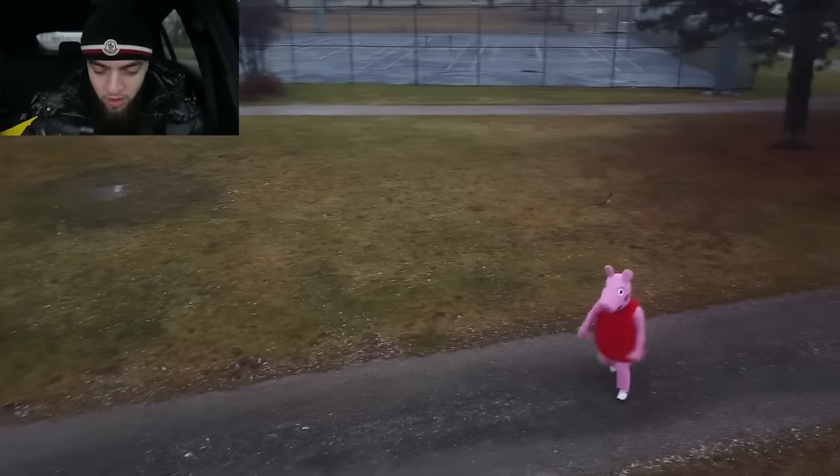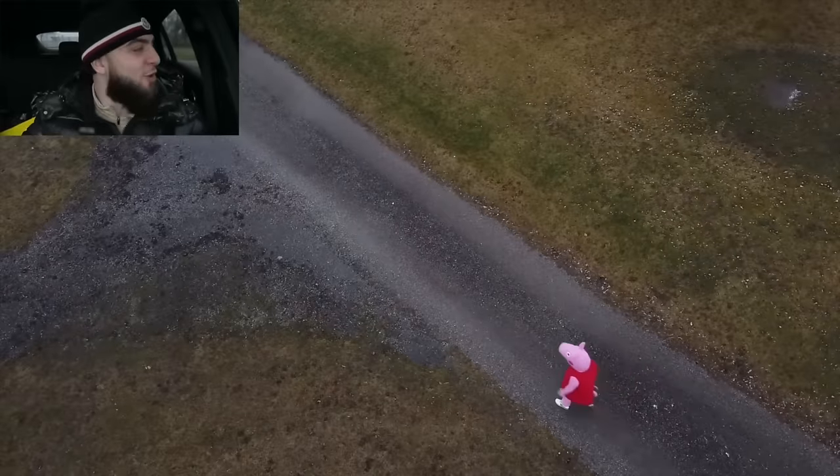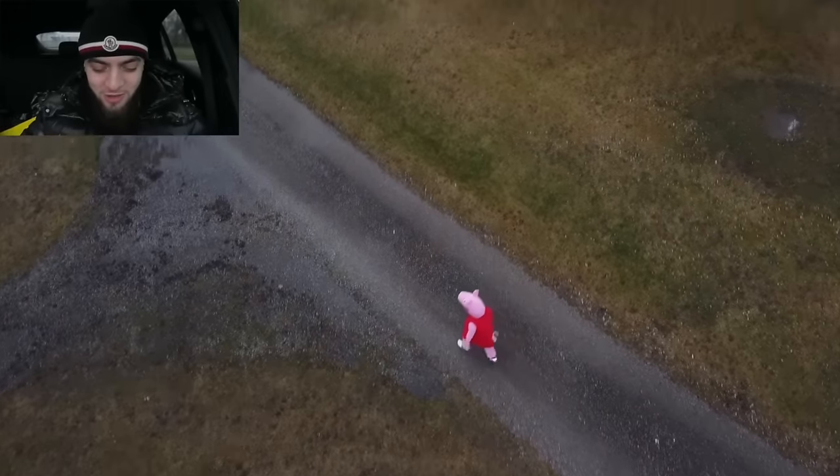Wait. Oh my God. Oh no. Oh, it's gonna hit the drone. But yo, it's so fat, it can't even run. Yo, it's a pig. A pig is so slow. Yo, of course a pig is so slow, but where's it going?